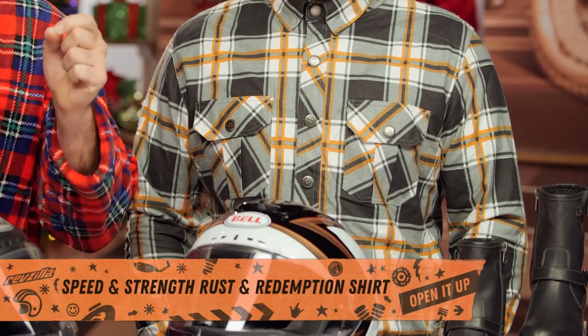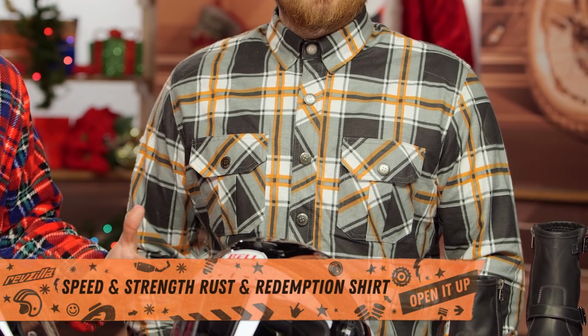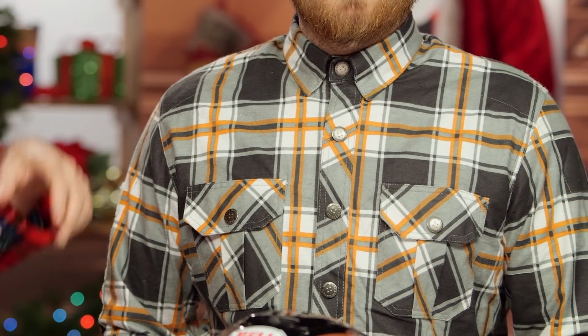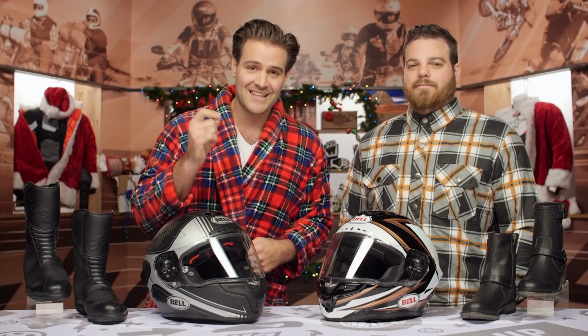Mr. McHugh, you're going to step up here for our last piece, and this is the Speed and Strength Rust and Redemption Armored Shirt. The real story here, 50% off, normally around $120. This is coming in around the $60 price point. This is for all of you out there that don't like wearing riding gear. You just want to wear your favorite flannel shirt. I get it. I dig flannel and plaid. But this is also going to add in protection. This is going to give you armor in the elbows, the shoulders, and the back. And remember, that is going to be CE Level 1 armor.